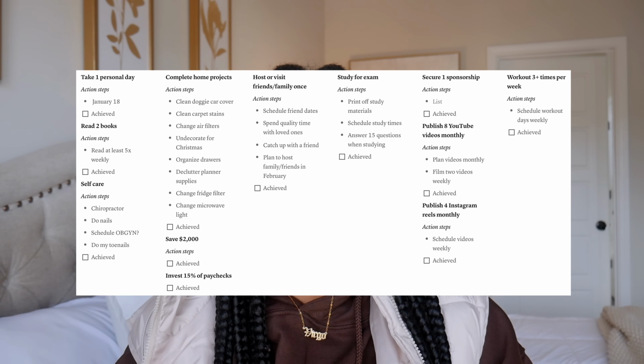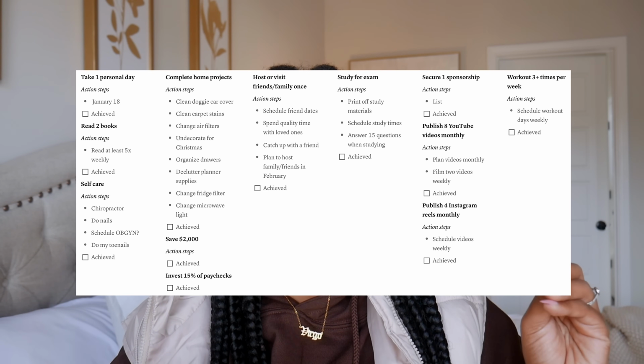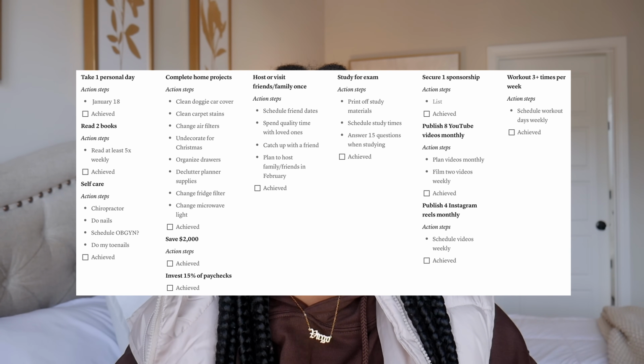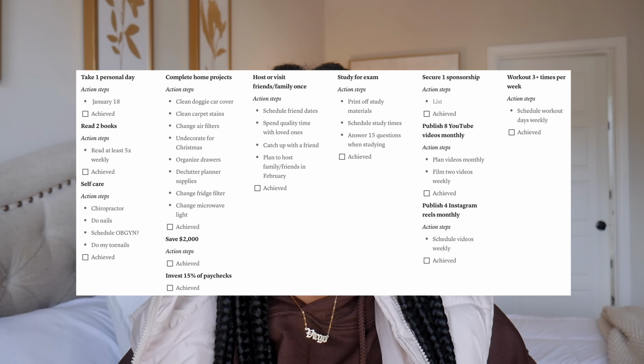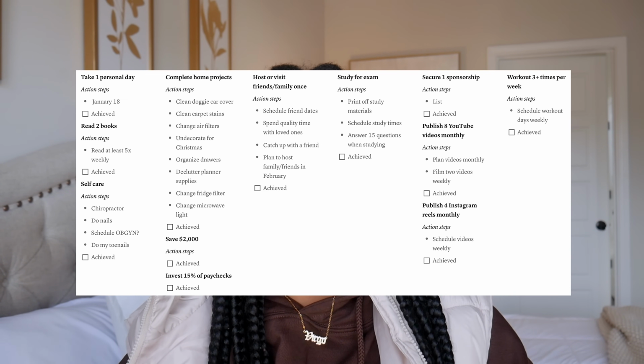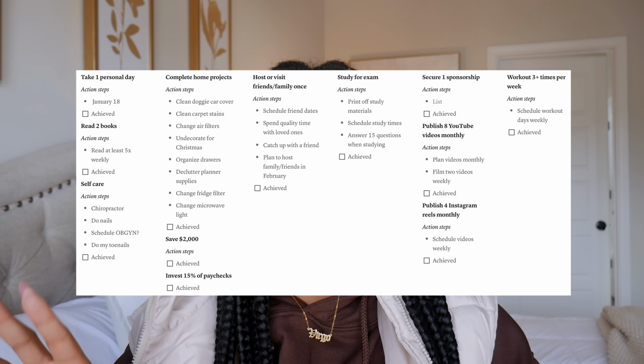Self-care: chiropractor, do my nails, schedule OBGYN, do my toenails. Family: undecorate for Christmas, organize drawers, declutter planner supplies because I'm going to a destash event, change our microwave light, change the fridge filter, change the air filters, clean the carpet stains since I have a new carpet cleaner, and clean the doggy car cover.